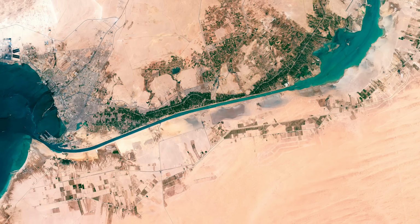But I can't stop thinking about it, because this ship and it being stuck for a few days reminds us just what the global economy is and how important one little strip of water can be, both for the economy, but also for countries who want power. So I gotta tell you an insane story about this canal.